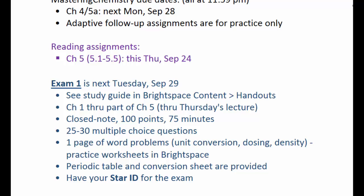There is a study guide in Brightspace in Content Handouts, Exam 1 Study Guide. If you have not yet had a look at that, make sure you go in there. I would recommend printing it out and using it sort of a checklist as you're preparing for the first exam. So it'll tell you the things that you need to go back and review up on, as well as the things that you need to do specific practice on to be proficient for the exam.